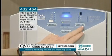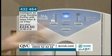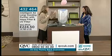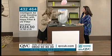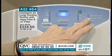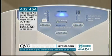But also here on the unit, you've got a timer. So if you want to put it on for 2 hours when you go to bed, if you've had a party and you've got smells in the air, it will turn itself off automatically. And also it will tell you when you need to clean the metal plate inside. Excellent. And it will also tell you when you need to change the filter.